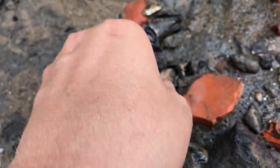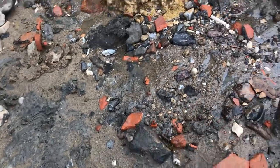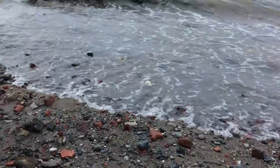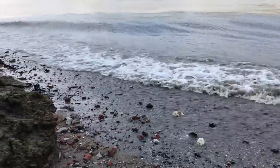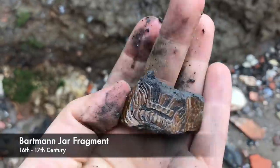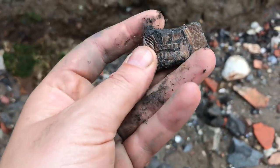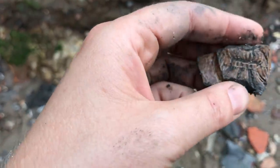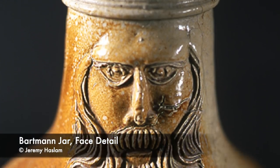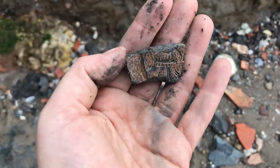Oh, here comes the tide. There we go. I get it. It's coming right in now. There we go, it's a little piece of Bartman face. That is his mouth and beard. It's a little piece of face of the Bartman jar.